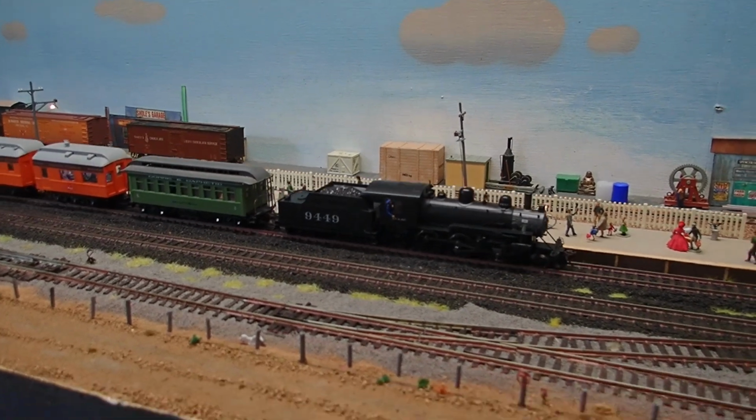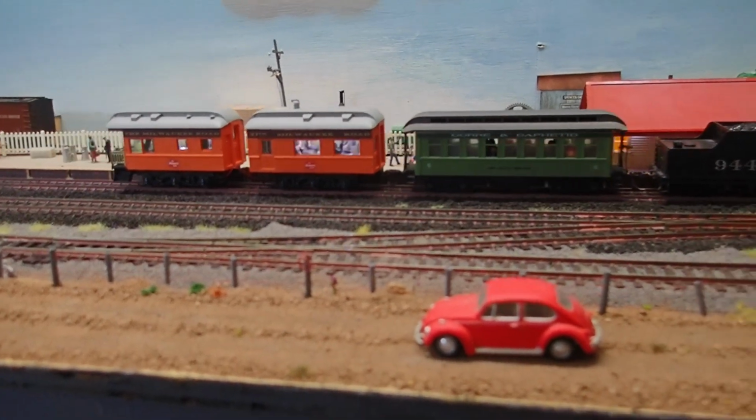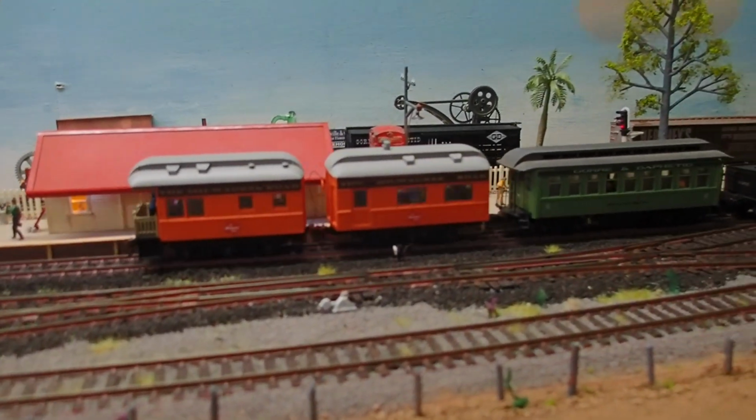There he goes. Let's get down to about high level. Got to improve the contacts on the two special cars, Oscar and Piker, that are in the back. You see there's people in there. They're well lit with fluoro lights.